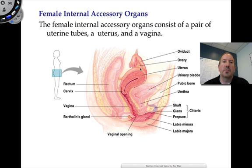And so let's talk about some of these internal accessory organs. Accessory kind of gives them a subordinate function, but they're very important too. I know the ovary is most important. We've been talking about it a lot, but the oviduct and uterus and vagina are pretty critical too, as well as these outside structures.